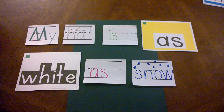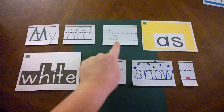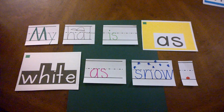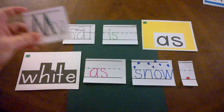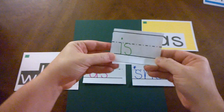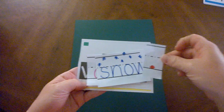And we have to have a punctuation mark. In this case, it's another period. This sentence says, my hat is as white as snow. Can you read this sentence by yourself? I hope you read the sentence. My hat is as white as snow. And we never leave off the punctuation.